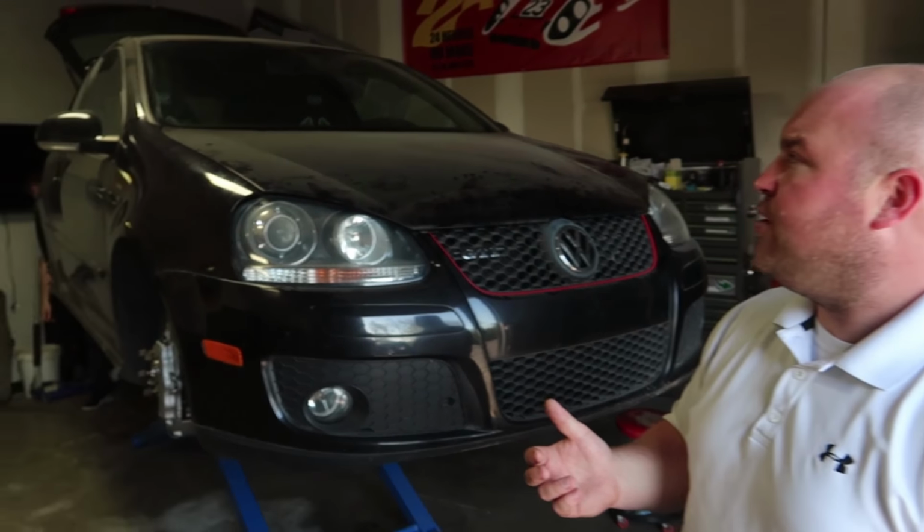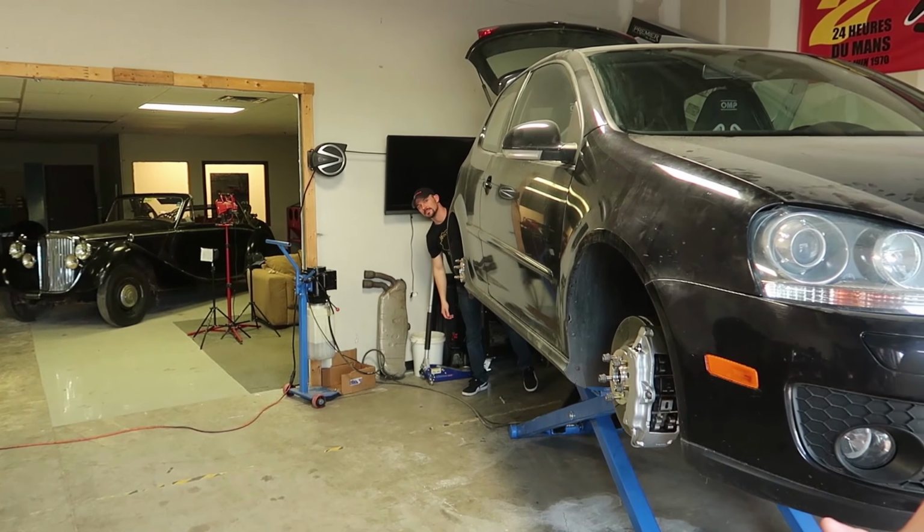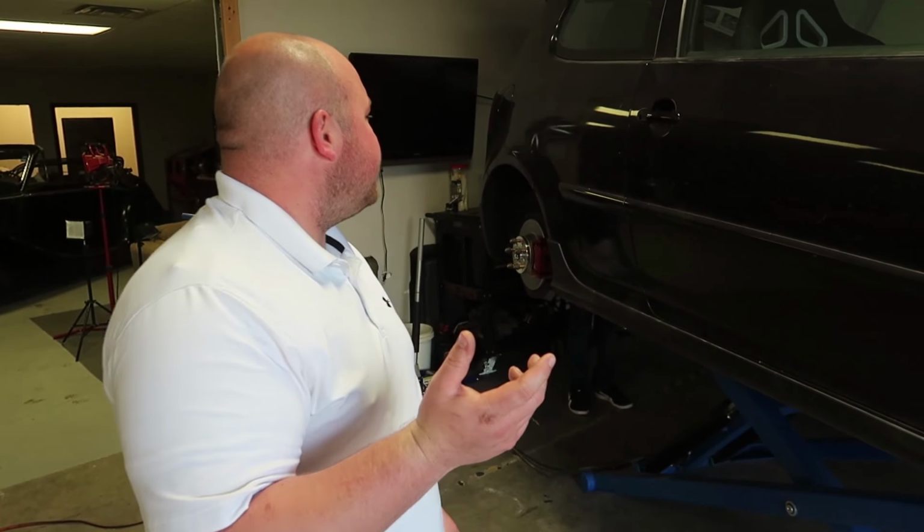350 at the wheel in its current form? I turned it down last week. You did? Yeah. It's so fast, don't worry. He turned it down. 300 at the wheels? Probably 320. 320 at the wheels, with the Frankenturbo and the new RS4 injectors. Is there any plans to turn it up? Not before June. Alright, well, we'll see what it's like now, and then we'll see what it's like when he turns it up later.